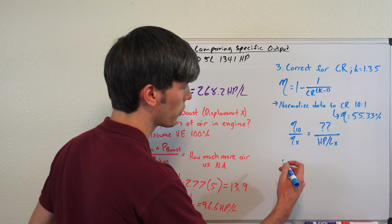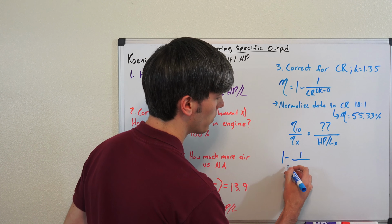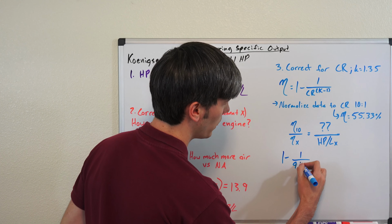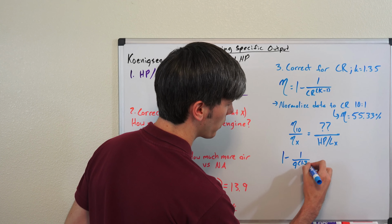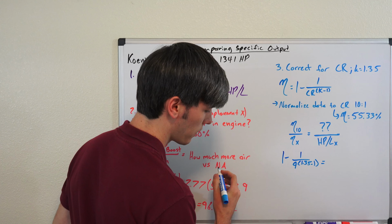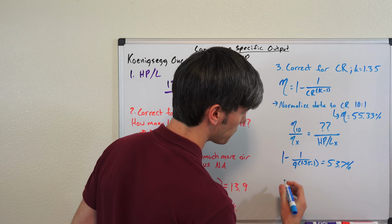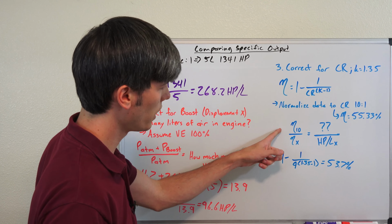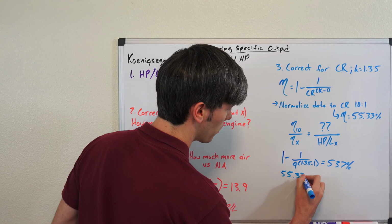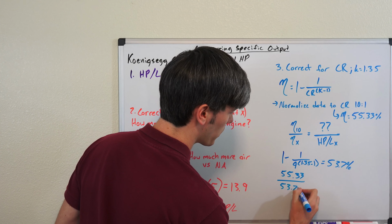And so if we're to do this math for the Koenigsegg, it will give us 1 over 1 divided by the compression ratio, which is 9-to-1, and then that's going to be raised to k, 1.35 minus 1. So this is going to give us an efficiency of 53.7%. So we have our equation here, the efficiency at 10, which is 55.33, divided by our efficiency, which is 53.7.